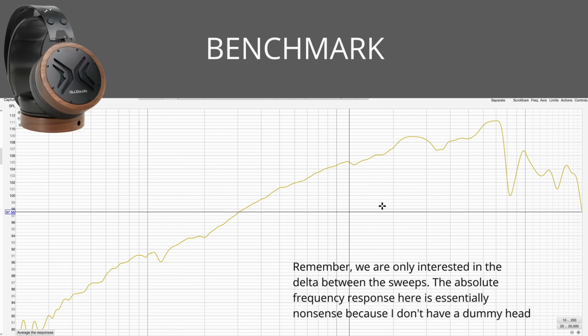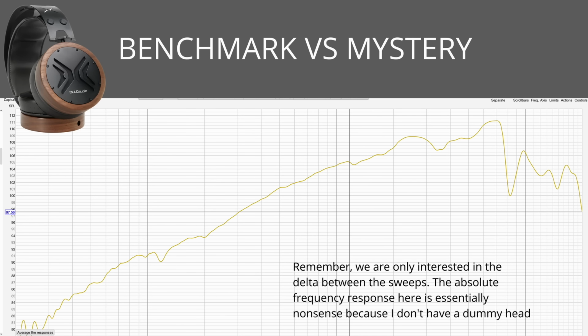Now, this is the OLLO Audio X1 plugged into the benchmark amp, and compared to our mystery amplifier, which has got a low output impedance, we can see that it's so the same that the line is literally just changing color. There's a bit of wiggling going on down here in the very low frequencies, but that's just measurement error.